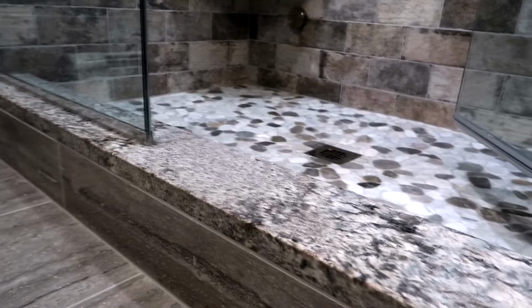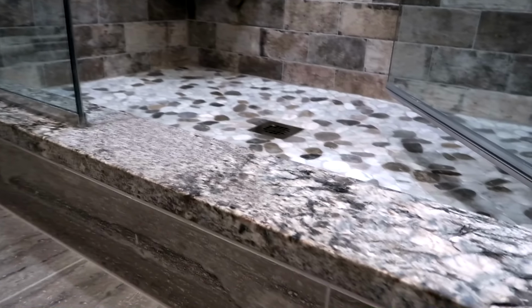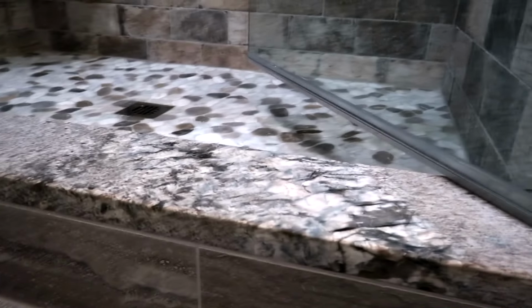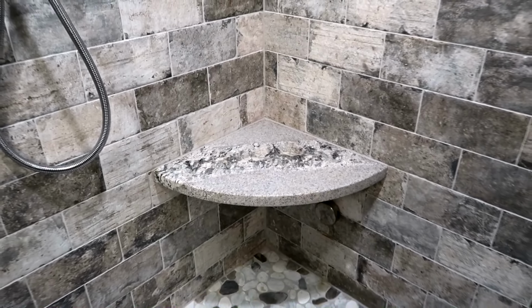As far as a shower curb, the shower curb is that one big piece of granite or marble that lays across the part that you step in on or step over on the shower. So that's the curb. And then when it comes to the built-in and the bench, it's such a beautiful thing if they're cut from the same piece.